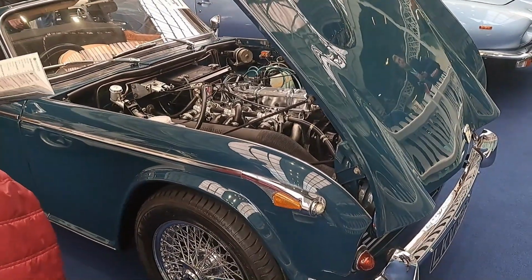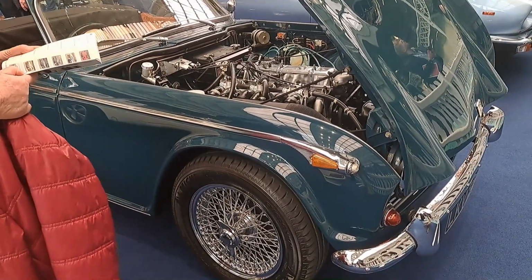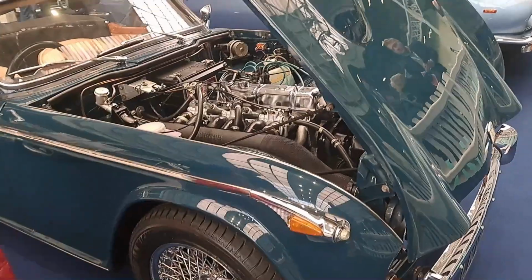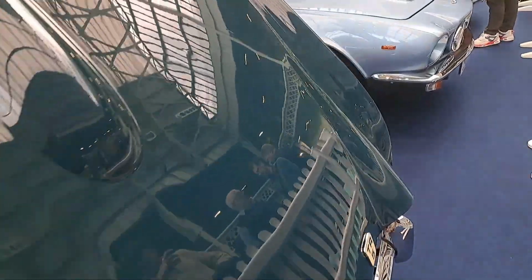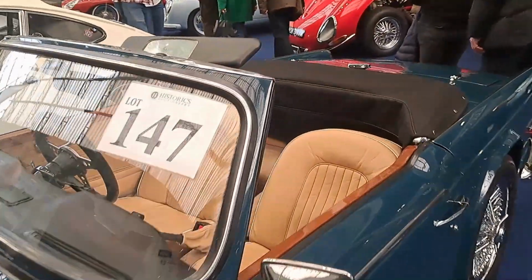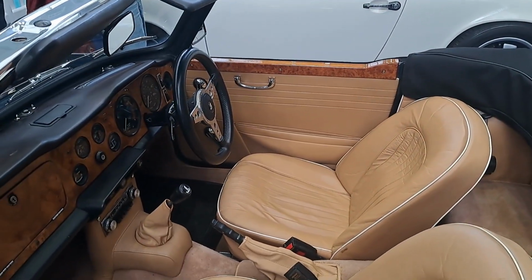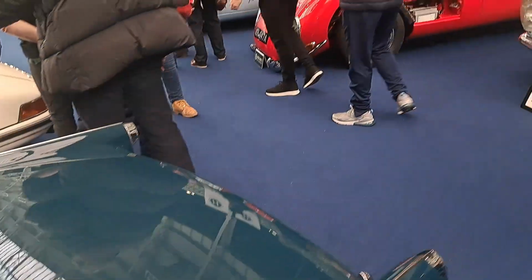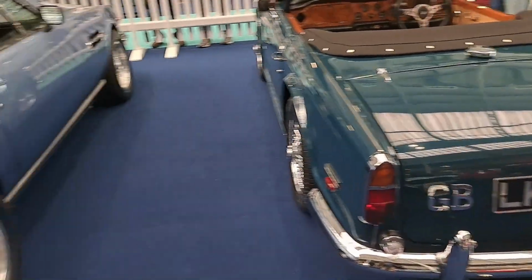The KV plate would suggest to me that this car might have been registered originally by Triumph themselves, the Coventry plate, and that's where the factory is based, at Canley in Coventry. So there we go. Not quite a beige leather interior. I'd say it's more sort of biscuit coloured, but we'll be seeing some more beige leather interiors in a little while, no doubt.